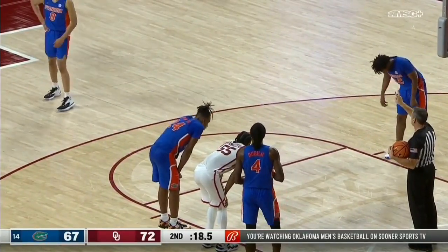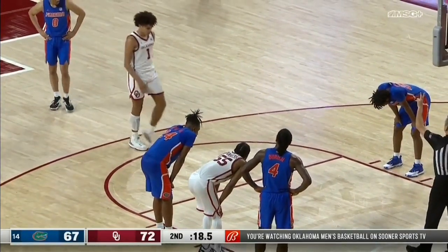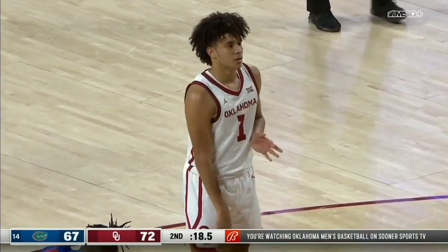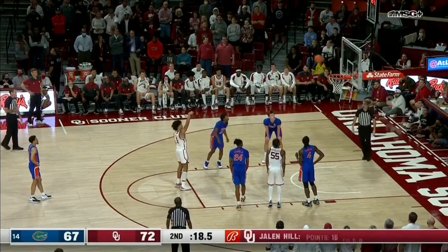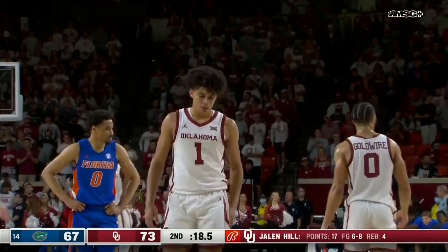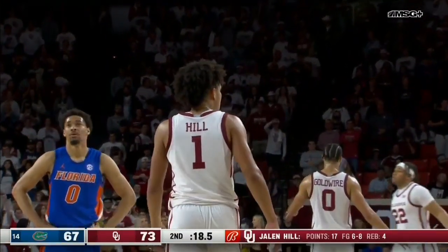We talked about Goldwire for Oklahoma coming out of that under 4-minute timeout, not being a closer in the decision-making. And Appleby has made some huge shots, but that was a very poorly managed half-court possession. You get something there, you make it a possession game, careless with the basketball, and you turn it over. Obviously, you can't have that happen late in a game like this.